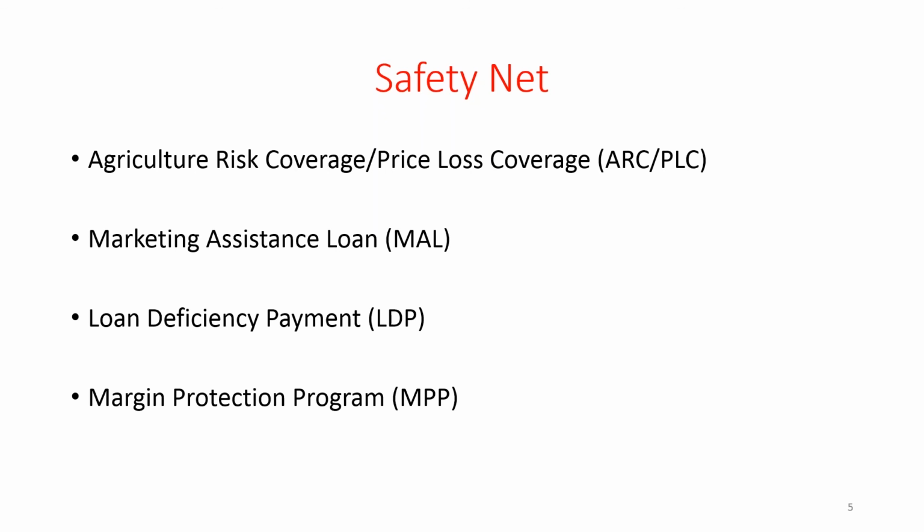A marketing assistance loan. It's a 9-month non-recourse loan that someone can get on their commodity, be it wool, a grain crop such as corn, and that's our most popular, is corn. We can make them a loan for that. At the end of the 9 months, when it's up, they can either repay it or they can say, no, take the commodity, and we'll take the corn or whatever the commodity is as payment for the loan, and there's no recourse to it. They can come again and do it next year.